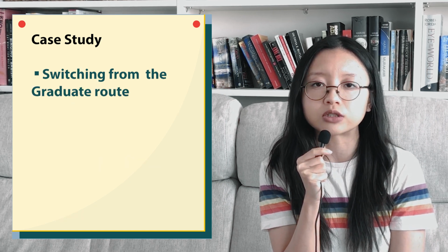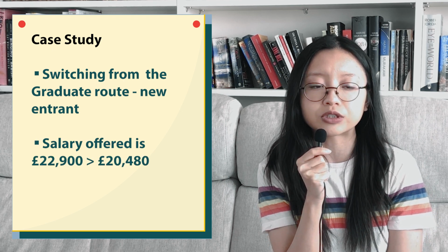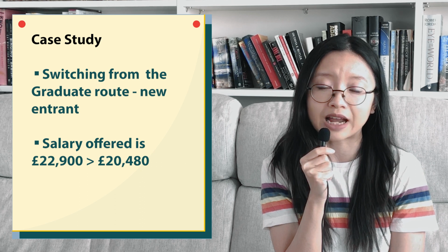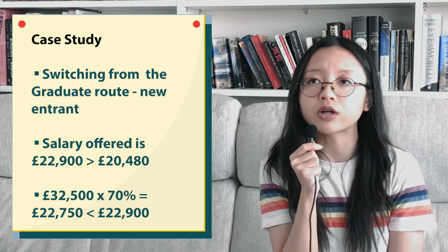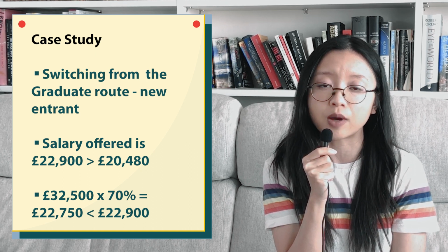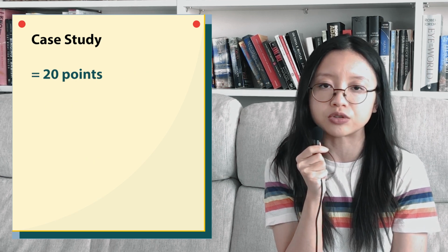Because she switches from the graduate route visa, she is eligible to be considered as a new entrant, and her salary offered is higher than £20,480. It's also higher than the 70% of the going rate for the job veterinarian, which is £32,500. So how the calculation works is £32,500 times 70% equals £22,750. And the salary offered to her is higher than this number. So this means she is able to switch into the skilled worker route.